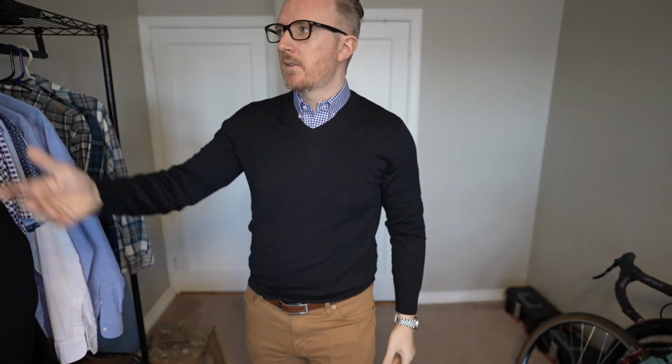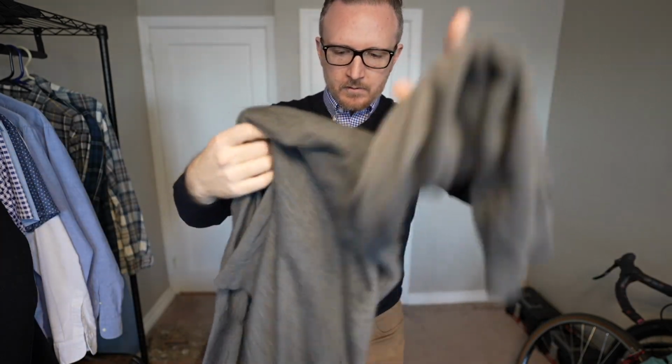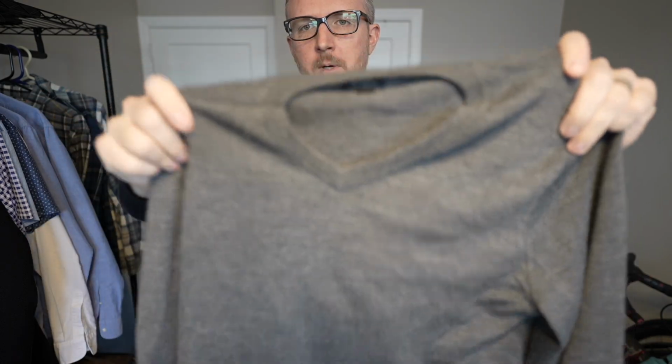And now, of course, you could also play around with the color. If you don't want to wear the navy blue and the khaki colored pants, you can go with something like this, which would be the, hold on, let me get it. You can go with the gray merino v-neck sweater. This is a great option, a little bit more casual, a little bit more rugged in my opinion. You can go with a tan sweater and dark blue chinos.